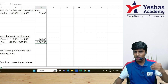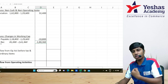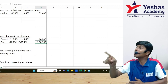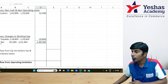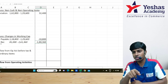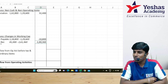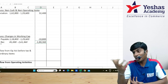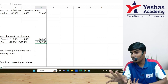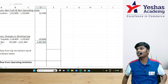In the beginning of the year, you are supposed to pay the trade receivables 81,000. End of the year, you are supposed to pay them 261,360. So you have sold them goods worth 1,80,360 on credit. In the trading account, would you have written cash sales only or total sales? Total sales. So there you would have written credit sales of 180,360. It is credited, but it is non-cash. Non-cash item credited in trading P&L. Because of this, profit has increased. Now we'll deduct it. That's the reason I'm deducting this.